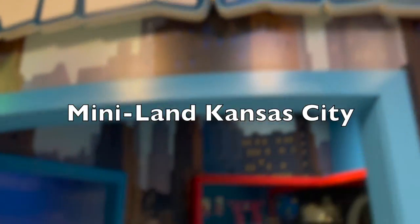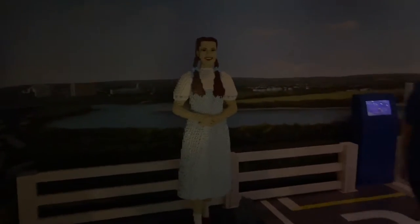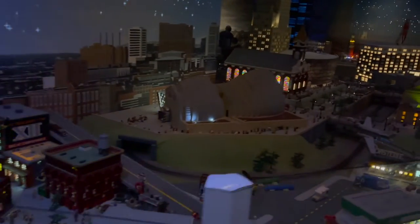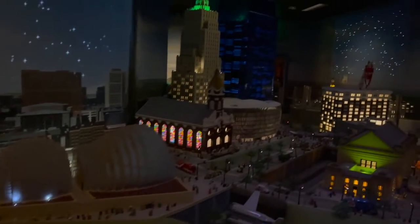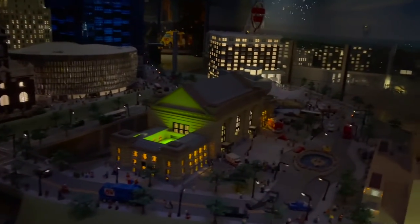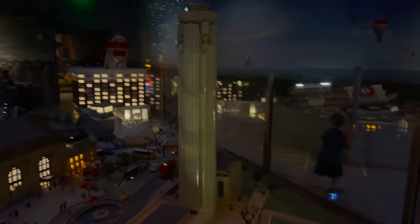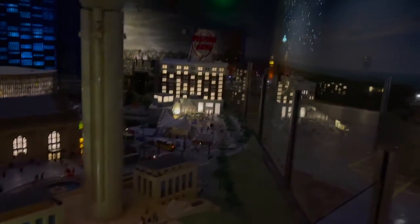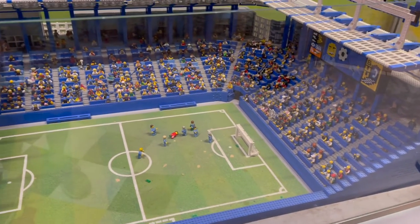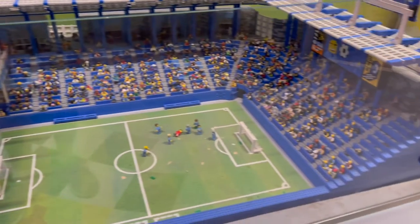Miniland. This is really cool. They have a lot of cool models. This is Kansas City right here. There's the Kauffman Center of Performing Arts. We've got downtown, a lot of the really historic landmarks. There's Union Station. Yeah, Liberty Memorial, Western Auto Building. Yeah. Really cool. Well, here's the soccer stadium. Really cool. All the fans they put in the bleachers.